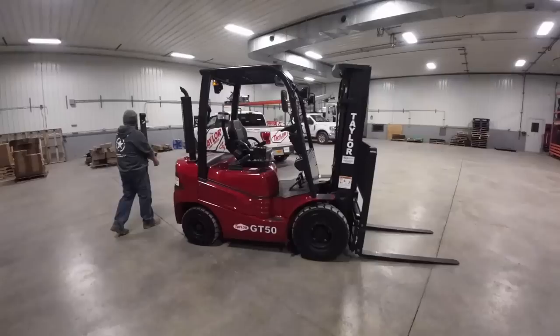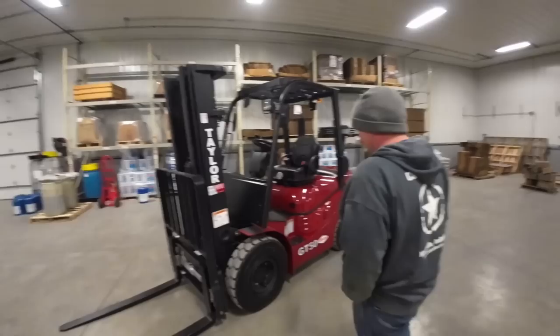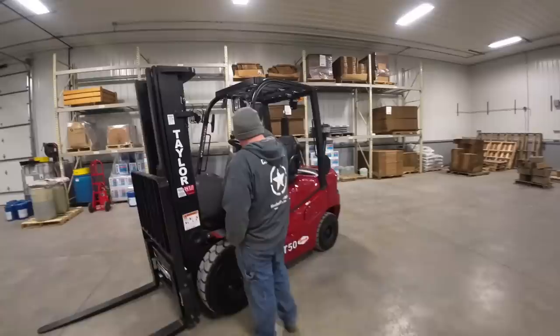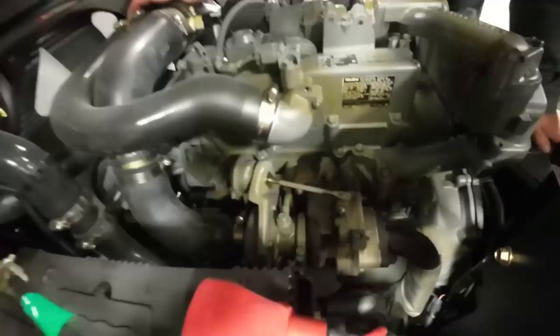All right, we're inside. What'd you find, bud? GT50, buddy. GT50. What do you think about it? She's a dandy. Did you pop the hood on it yet? Maybe. I hear it's got one of those hair dryers on it. Oh, look at it. Would you look at that? That's the biggest hair dryer I ever did see. It's a baby. It'll be okay. One day you'll grow up, little baby.